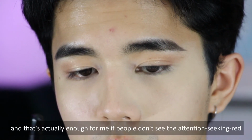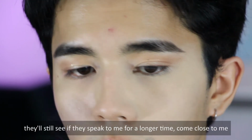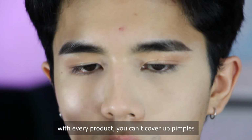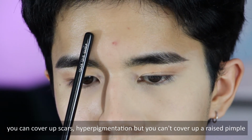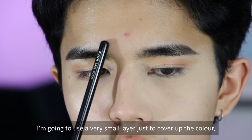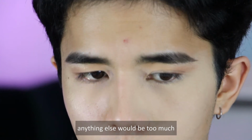If people don't see the attention-seeking red, they will still see, if they speak to me for a longer time, come close to me, that there's a pimple. That's normal. That's with every product. You can't cover up pimples. You can cover up scars, hyperpigmentation, but you can't cover up a raised pimple. I'm gonna use a very small layer just to cover up the color, set it with powder, and I'm good to go. Anything else would be too much.